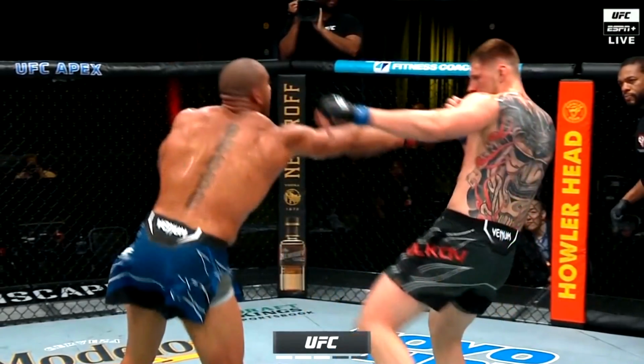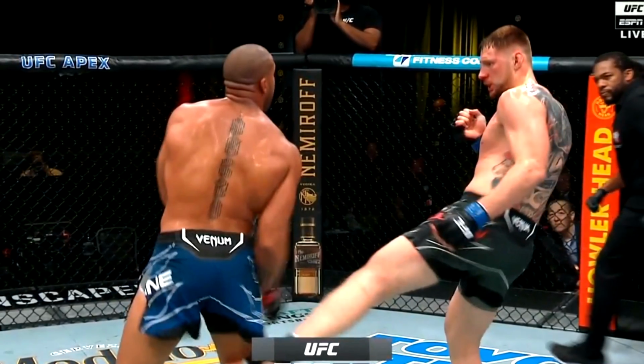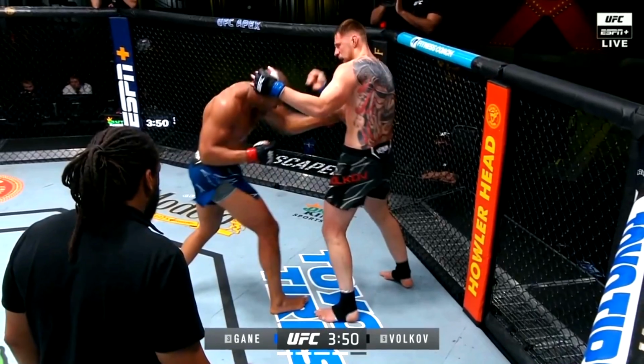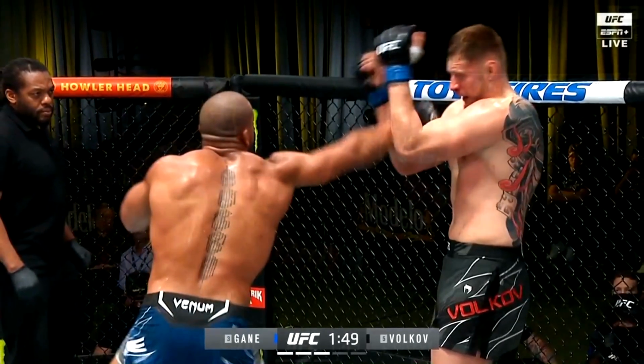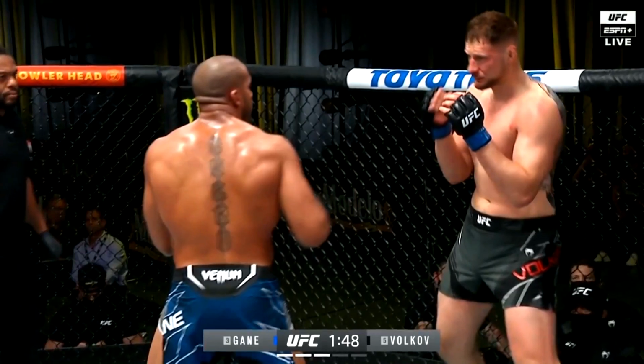The intercepting leg kick would have solved a lot of problems that Gane was presenting, and most of it was the outside foot. As Gane tried to exit, if Volkov simply reached forward and got that single collar tie on him, he could have landed right hands on him all day. But he seemed to be a bit too mesmerized and gun-shy to put on his own offense in the fight. He was watching the show instead of participating. But the rest of this fight was all Ciryl Gane.